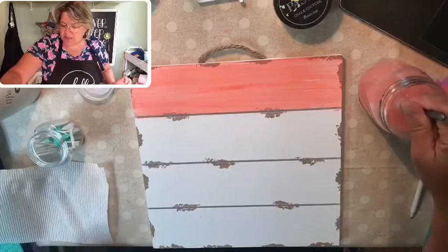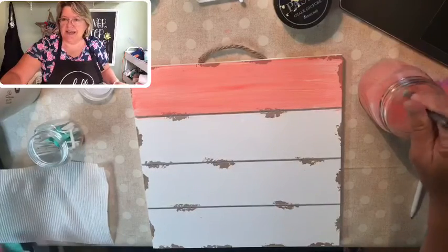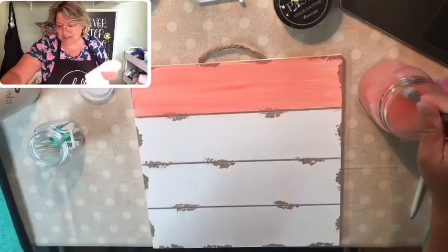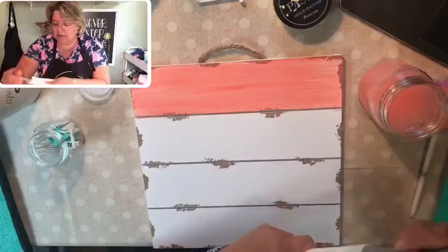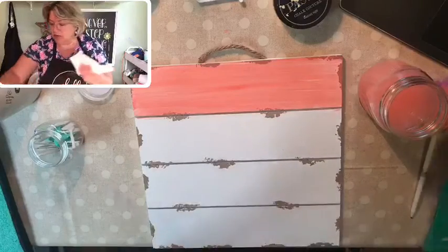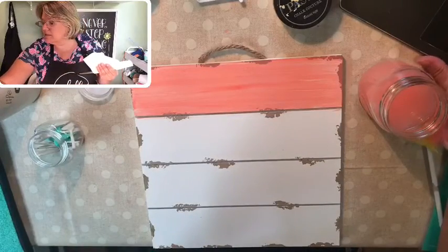I remember one time when I was painting something, I had a jar of water next to me and my cup of coffee or whatever it was, or glass of something, and I took a swig out of the wrong jar. Yeah, it happens.